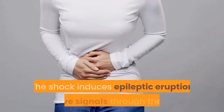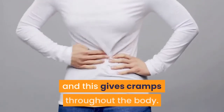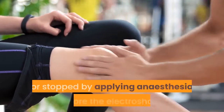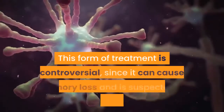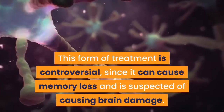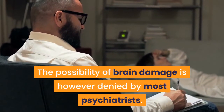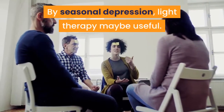The shock induces epileptic eruption of nerve signals through the brain, and this gives cramps throughout the body. The cramps are alleviated or stopped by applying anesthesia before the electroshock. This form of treatment is controversial, since it can cause memory loss and is suspected of causing brain damage. The possibility of brain damage is however denied by most psychiatrists. With seasonal depression, light therapy may be useful.